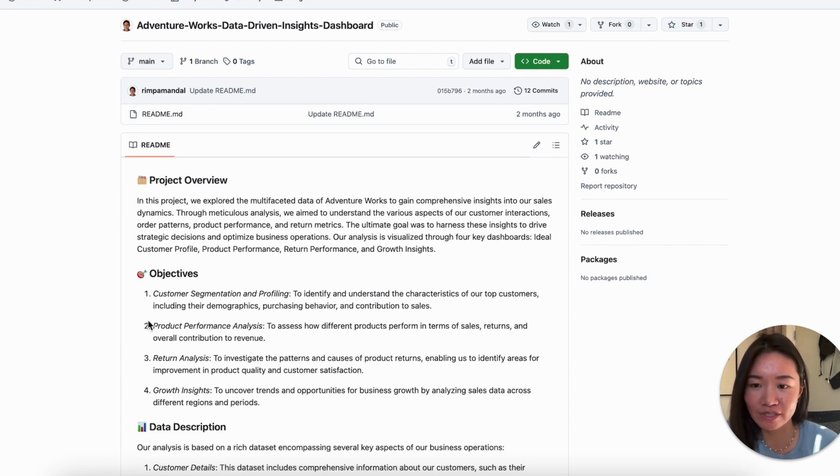Now, in terms of the emojis, I would just take those out. Again, you are coming from the perspective of a data analyst who is at work actually giving this to another stakeholder. Let's look at the overview.